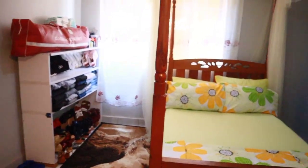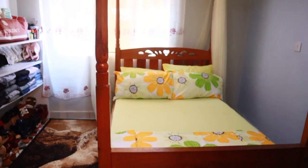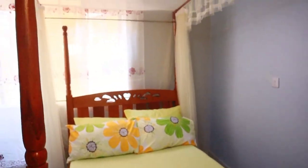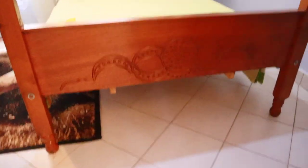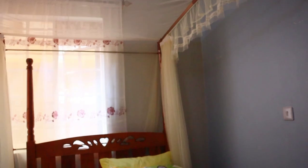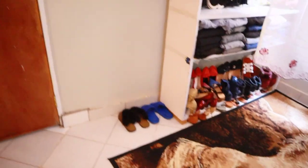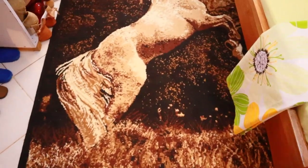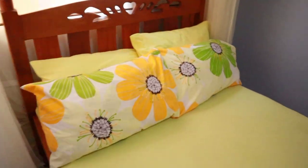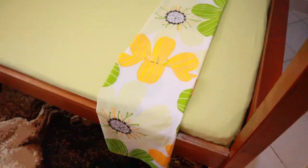Now we are going to my favorite part of the house, my bedroom. Oh my goodness, this is my bedroom. Love it so much. This is my favorite part of the house where I sleep. When you get inside, we have this small bedside carpet. That's my bed. Very nice, very beautiful.